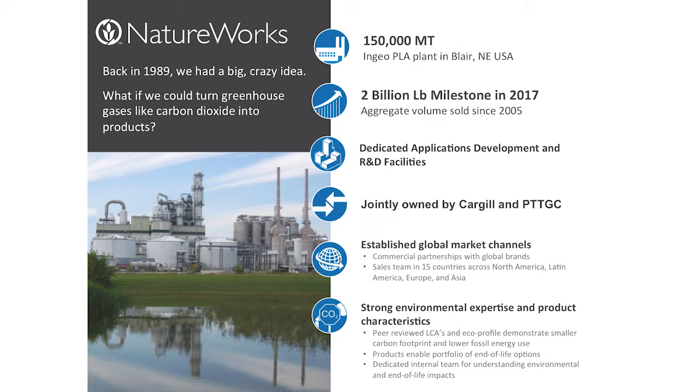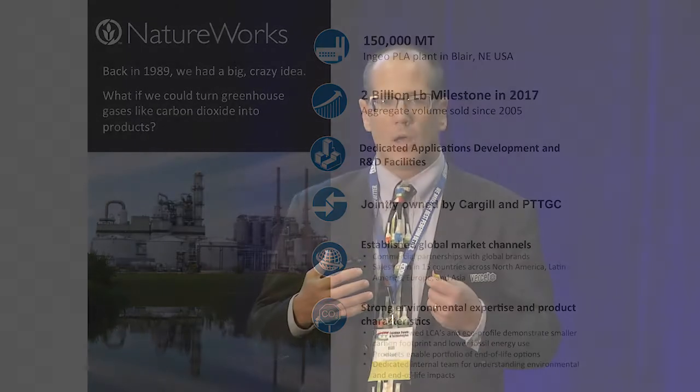we are in a position where our polylactic acid business is now approaching 2 billion pounds of aggregate sales since 2005. And so with that, we're able to have in our company the opportunity to look at new ways of using Lactide, taking some looks and some risks and some other opportunities for Lactide in applications such as coatings and adhesives. And I want to share with you today what we have going on.